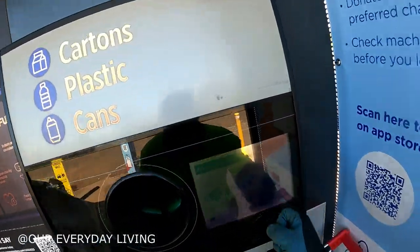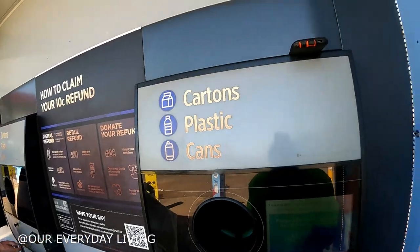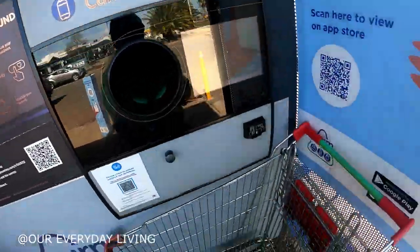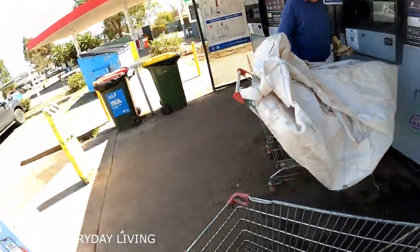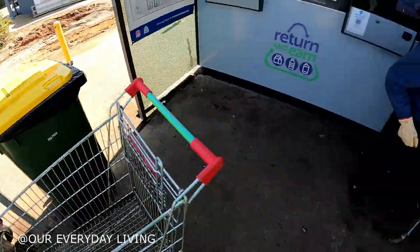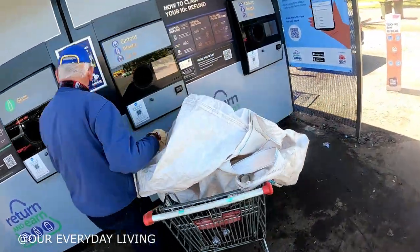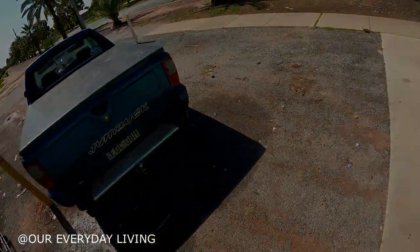Well, that's deserving. $19.10 out of a trolley. Yeah. Not bad. Pretty damn good, I reckon. You got a couple down underneath too, there, mate. Oh, okay. Yeah. No, right. A couple of bottles here, anyway. Yep. I'll catch you later. Right. See you, mate. Now that wasn't too shabby at all for a couple hours work.